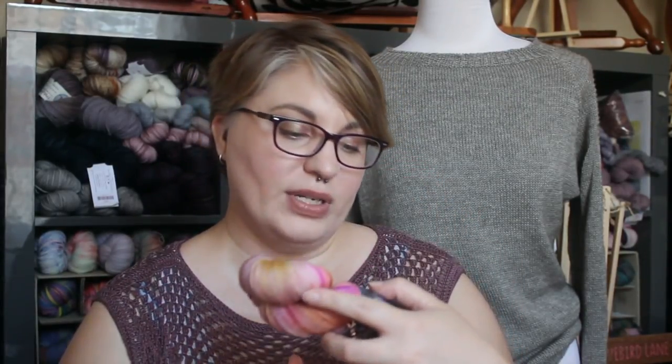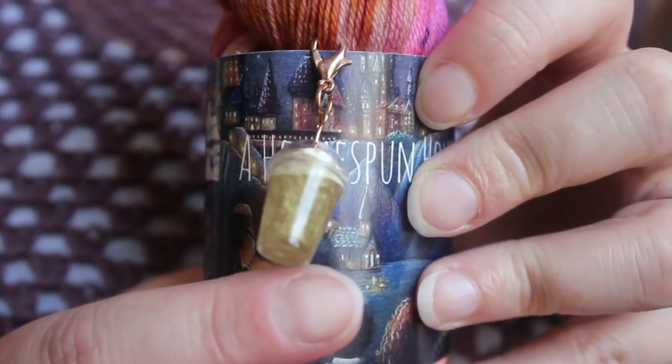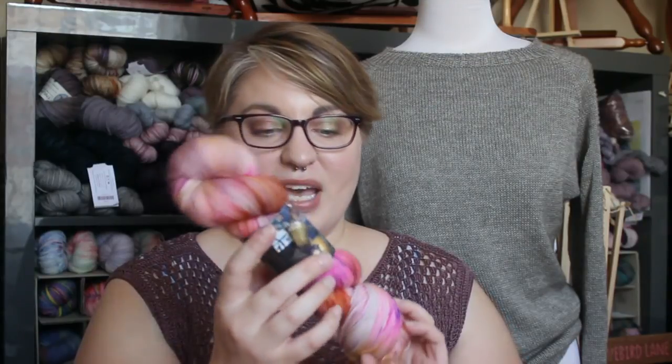November, I loved this. This is Liquid Luck, I believe it's called. So that's November, and it comes with a little shake, and I'm assuming it's like a little cup of liquid luck, and it's this really lovely pink and purple and orange skein, so I was super happy with that.